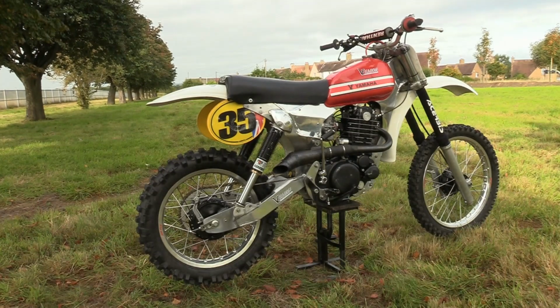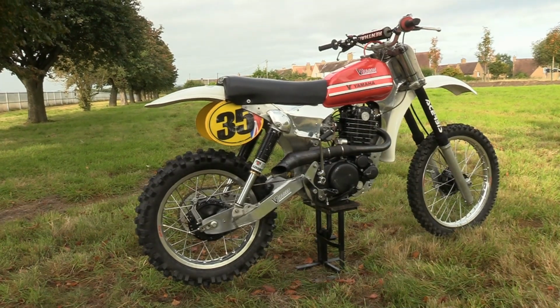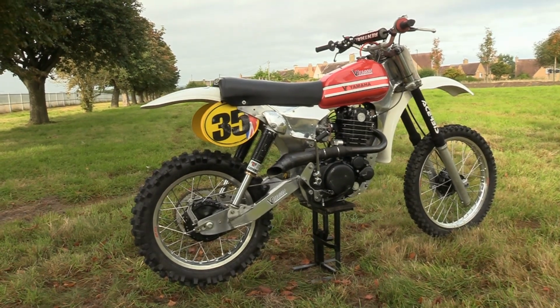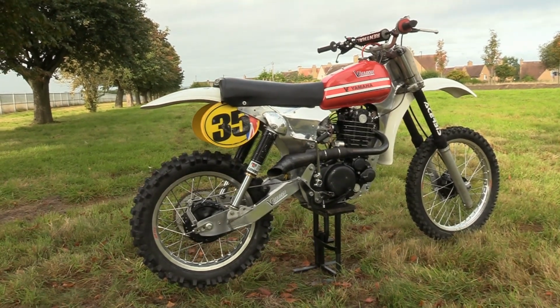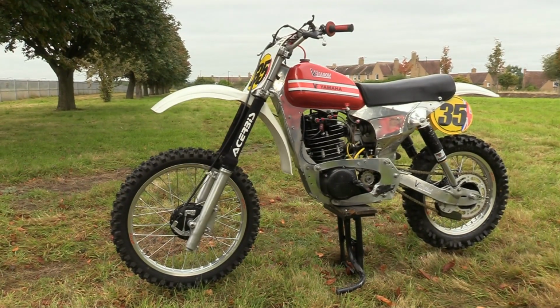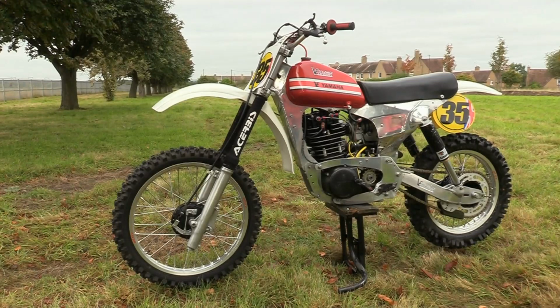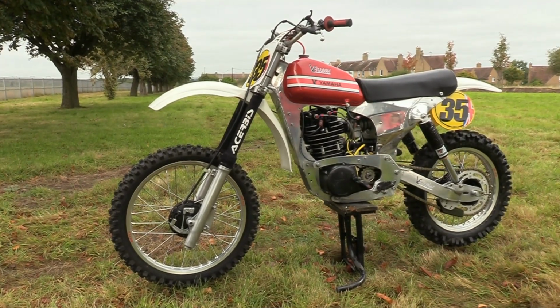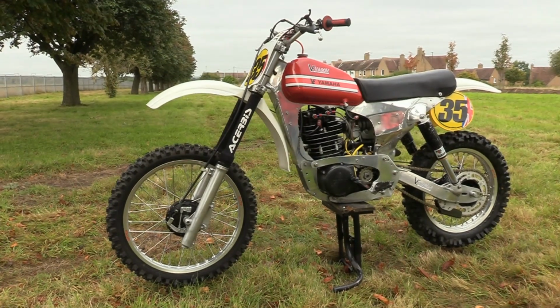Although certainly without doubt these Hagon Yamahas are another piece of rare motocross history, and certainly a bike that you could keep for many years without any fear of rust developing on any of its parts, due of course to the copious amounts of alloy that's been used in the bike's construction.